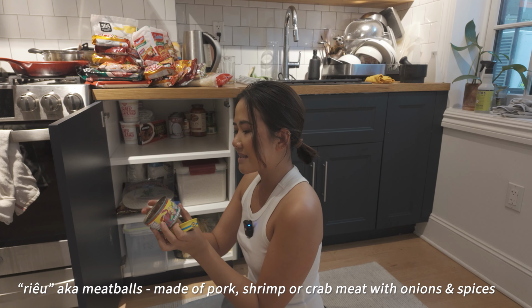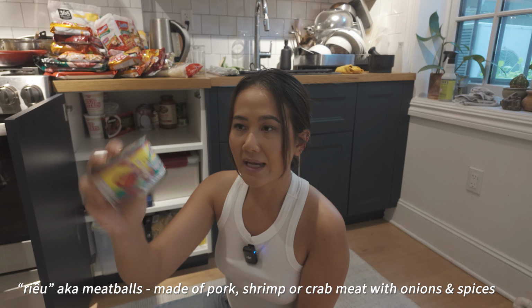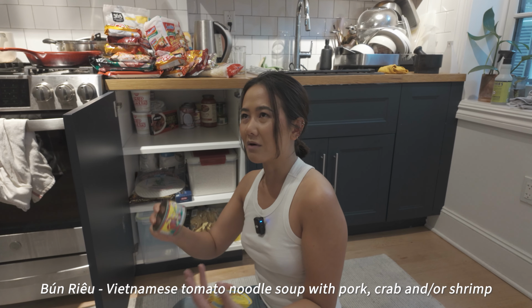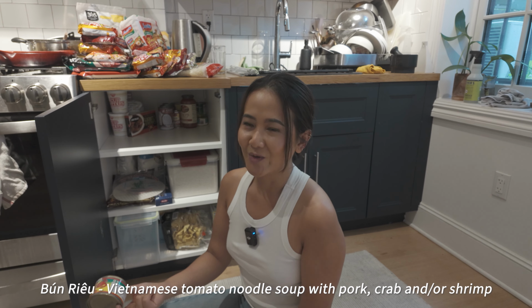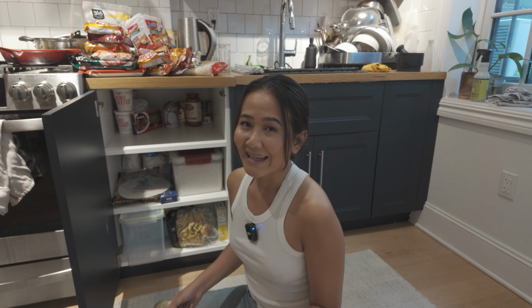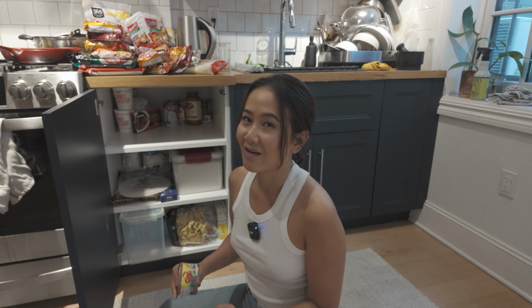This is the mint crab and spices that I use to make the ryo on top of the bún riêu. It is the tomato crab and shrimp noodle soup that is very famous in Vietnam. I got a request to make it, so it's on my list and in my mind. I will make it and share the recipe with you guys one of these days.